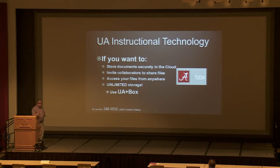The good news about Box is that as of Monday, each student on campus has had their Box account automatically set up. So all you need to do, and I'll show you how to do this in a moment, is access Box from the MyBama website, and you are then part of the cloud. You can access your files that way. It's a very neat tool, and again, the fact that we have unlimited storage is just wonderful.